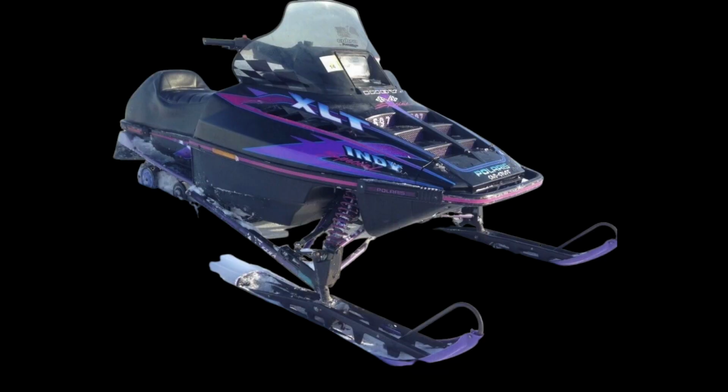I think a lot of people like this sled. I think the wedge chassis is a cool looking chassis. As you know, I have two of them. I love it. The triple is a cool sound, but we're not talking about that. It's just purely looks.